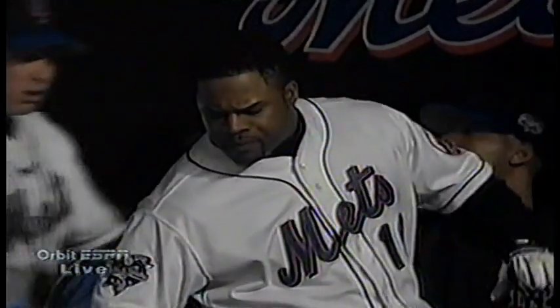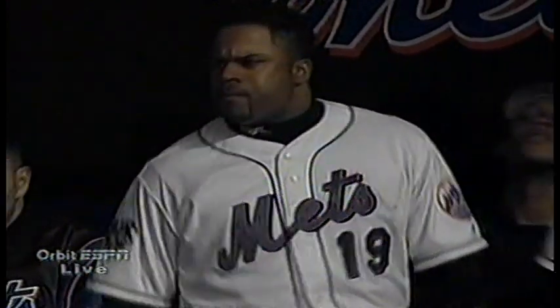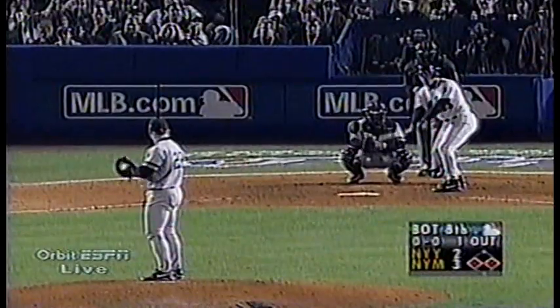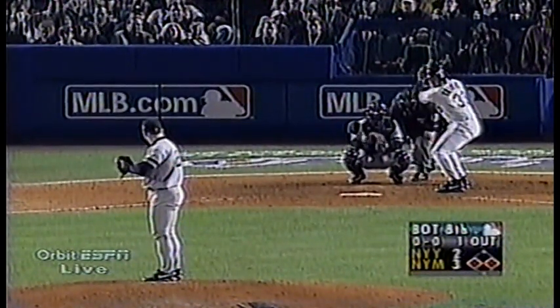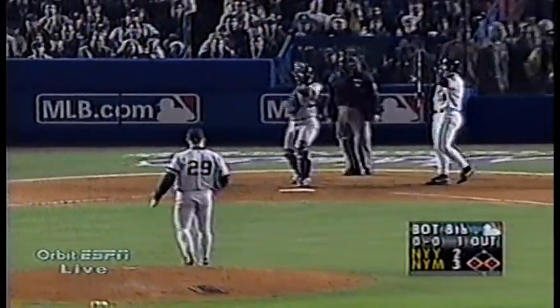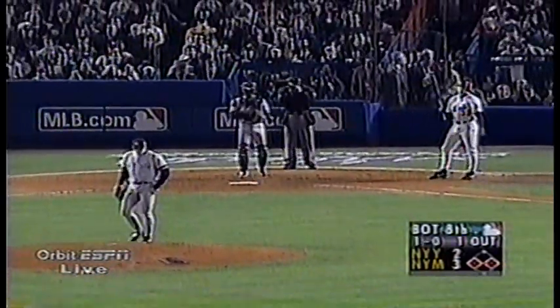Not happy about maybe not getting in the game. You saw the look on that face. Bubba Trammell against 33-year-old left-hander Mike Stanton, who got the win in Game 1. Outside for a ball to Trammell. First and third, 1 out.